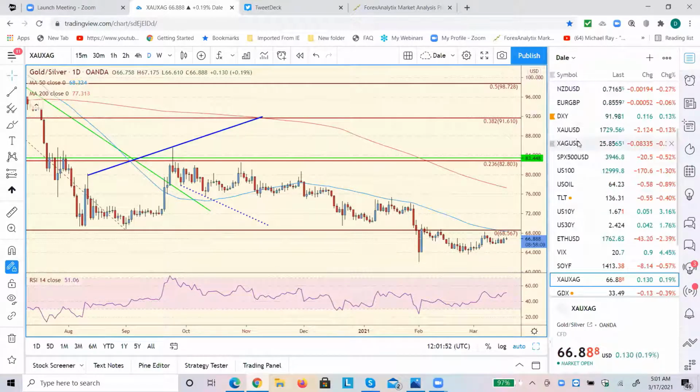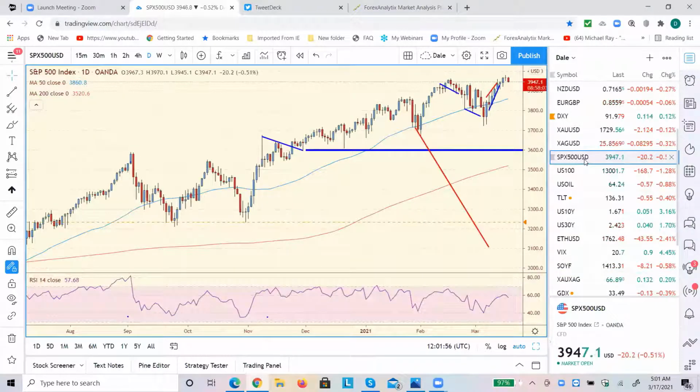My last observation, well, second to last, is, finally getting a little bit of a red candle. To me, it looks like 39.80 is really going to have to hold on any breaks in the S&Ps if we're going to still go to 4,100 or so.